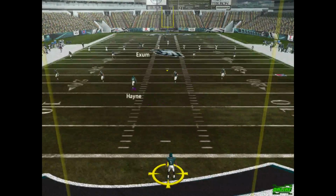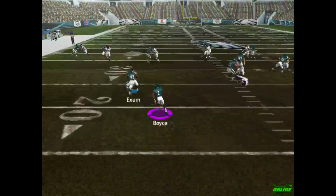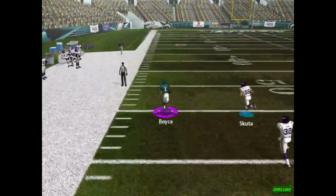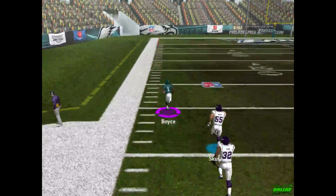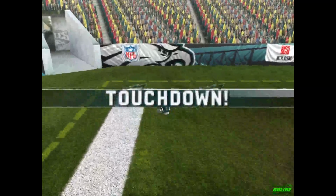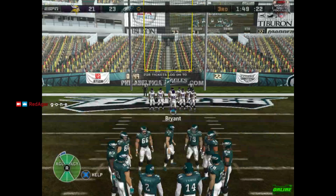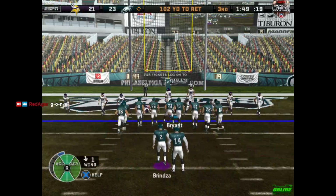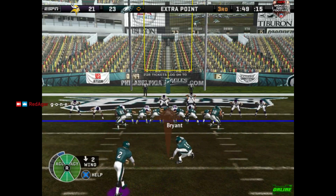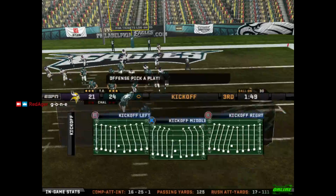Sends it sailing. This one is handled by number 1. Big opening. Dives, touchdown. You talk about those things that you'd take with you if you were building a team. I'll take this whole special teams unit. Number 2 comes in for the extra point. The extra point attempt is good.